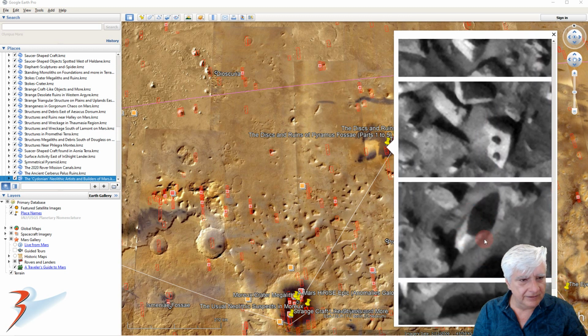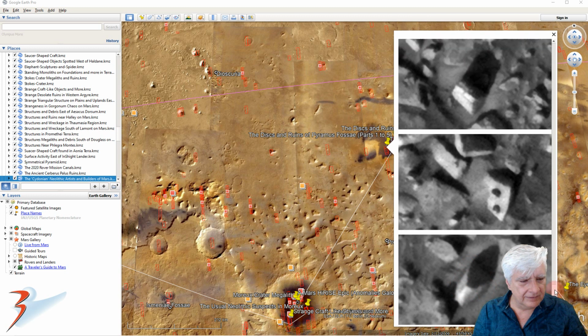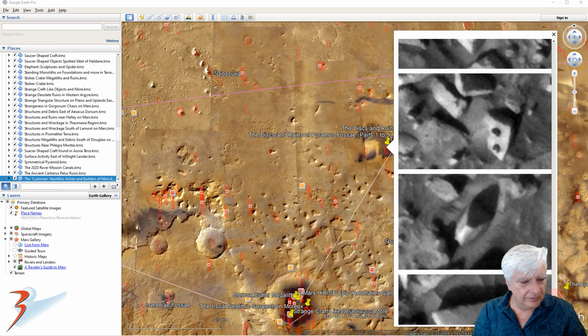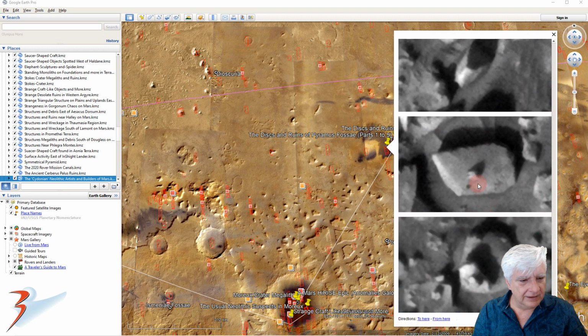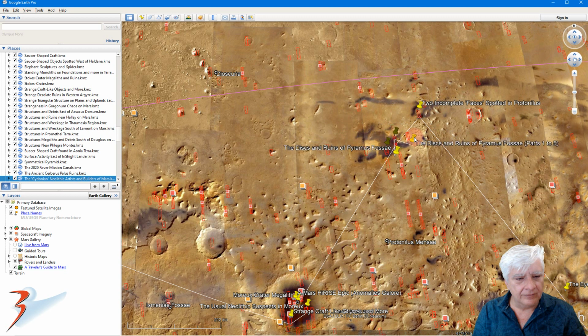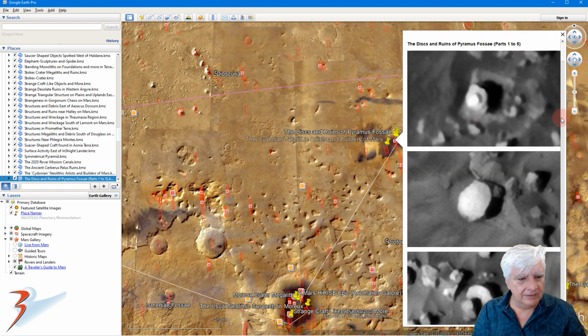Looks like a little pyramid. There's another one there. And another little object there in the center of that larger base. Check it, that little craft, that's about 6 meters across, disc shape to it, dome on top with 2 little wings on the side. There's that huge disc.